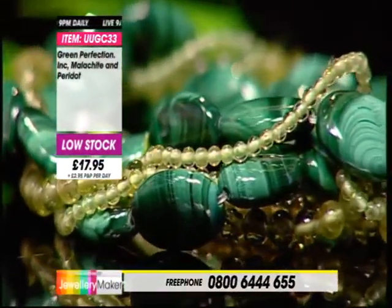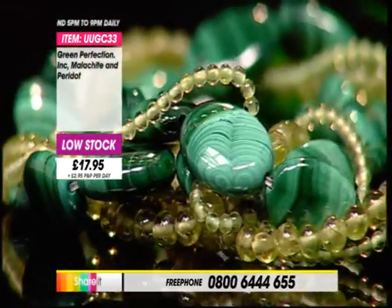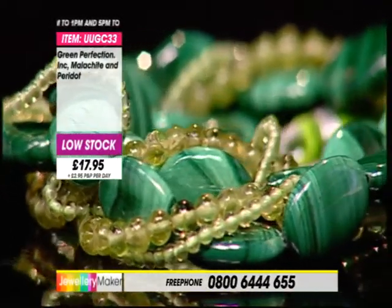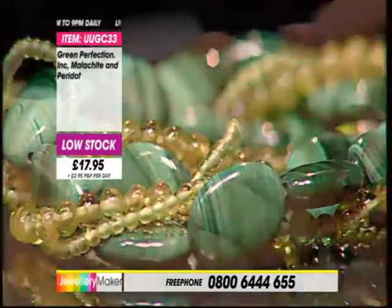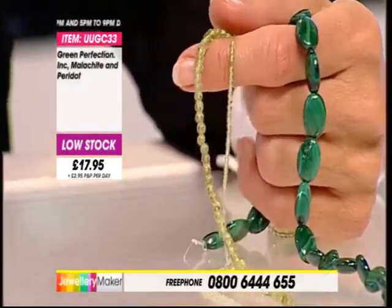For £1, £1 a strand. Aha, £1 a strand, and you're not surprised to hear that it is flying. This is your green perfection, a story to tell from each one of those malachite banding stones, and then you've got 2 strands of peridot, each one of them £1 a piece. Amazing deals like this one still to come.